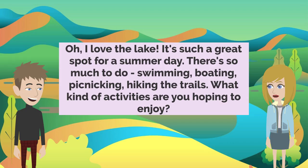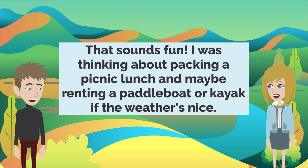Oh, I love the lake. It's such a great spot for a summer day. There's so much to do: swimming, boating, picnicking, hiking the trails. What kind of activities are you hoping to enjoy? That sounds fun. I was thinking about packing a picnic lunch and maybe renting a paddle boat or kayak if the weather's nice.